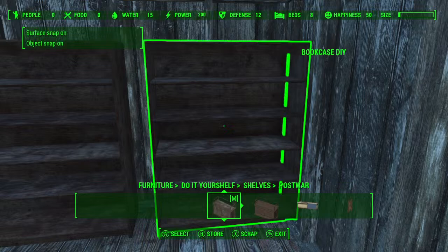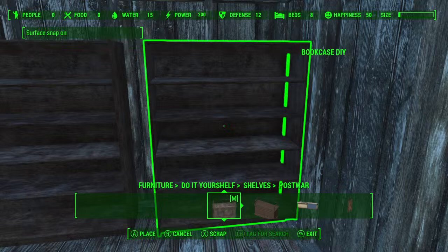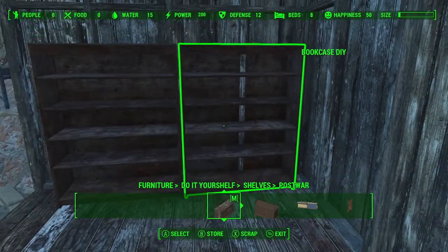You can add shorter posts at the bottom or top of the barn height ones to extend them. Oh, okay. Cool beans. Did not know that.